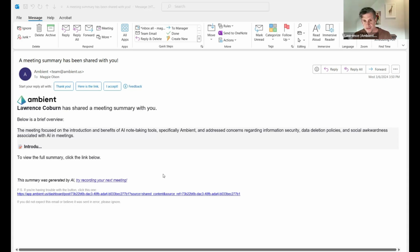We don't disclose anything confidential in the email blurb, but if Maggie logs in, she'll have full access to that summary. Okay, and if I'm not already a user of Ambient, do I have to sign up for Ambient to be able to see the summary, or can I see it without signing up? We do have the concept. If you stop sharing for a second, I can show a way to share a public link.